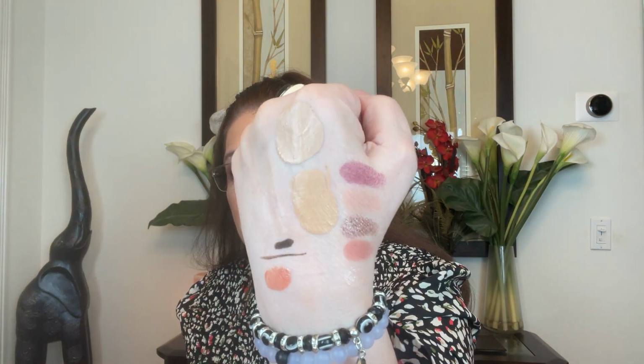And then in reference to the palette, I'll do a quick swatch of this so you guys will be able to see how beautiful the colors are. And there's just one more. I'm not going to swatch the glitter because I don't usually wear the glitter, but it is a true glitter. And that is the swatch of the palette.